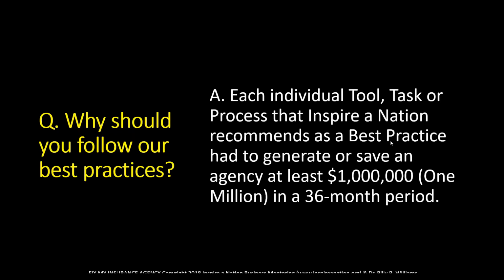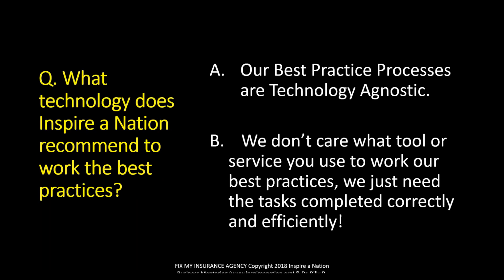First thing I want to do is make sure that everyone understands that every individual tool, task, or process that Inspire Nation recommends as a best practice had to generate or save an agency at least $1 million in a 36-month period. So there's no fluff. We don't talk about maybe someone should try this down the road. This is all stuff that my group of 160-plus agencies, along with many of our members, we've researched, we've tracked, we've made sure that this actually works. So everything that we're going to talk about has made or saved at least $1 million in a 36-month period.